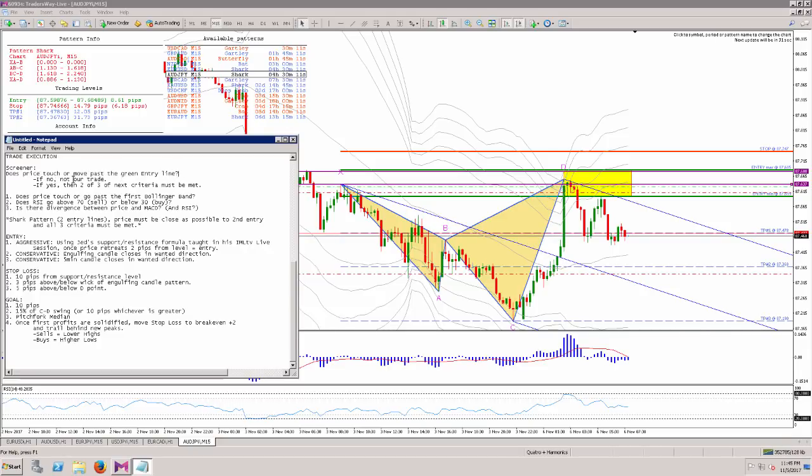Okay, if no, it does not, then that's not our trade. That's not ours. That's for somebody else. Okay, if yes, then 2 of 3 of the next criteria must be met. So these 3 right here.